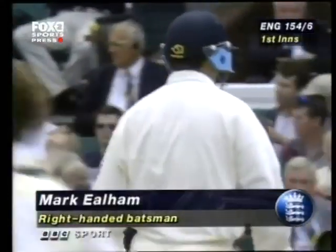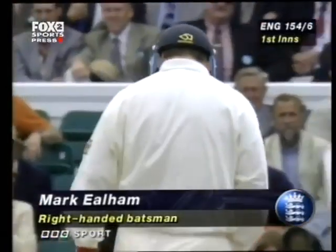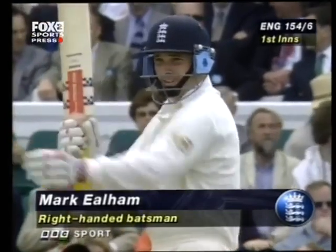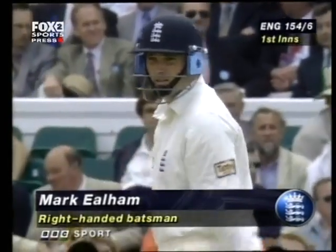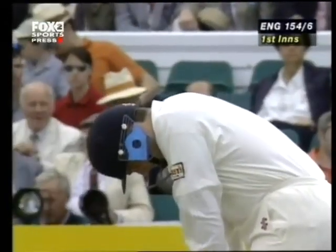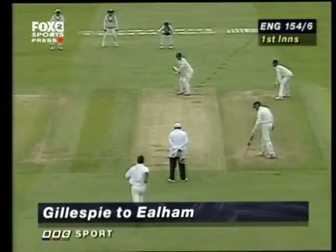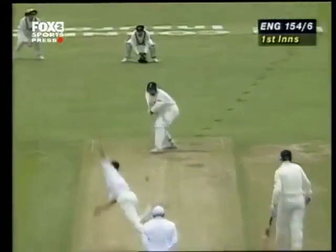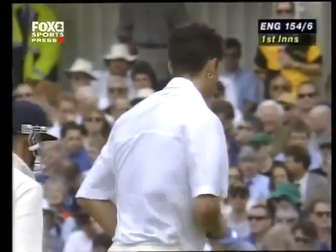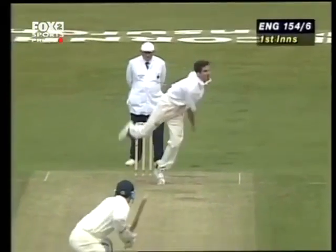Mark Ealham's the new batsman, 154 for 6, and really a very important role for every single England batsman who comes to the crease now. But perfect situation for Australia. Neither of these batsmen out there is off the mark. And you'll see why behind the stumps the slips and gullies are all lined up there.